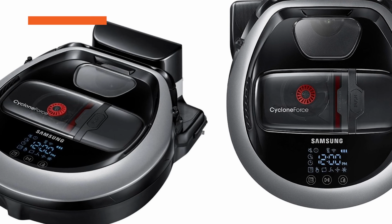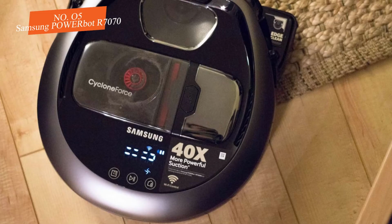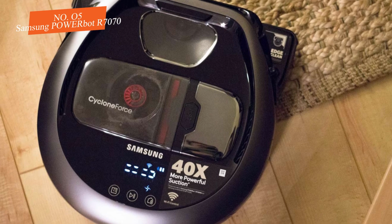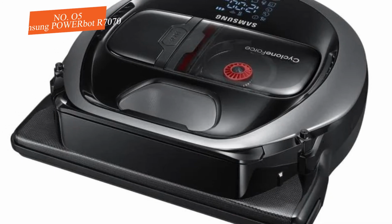Number 5. Samsung PowerBot R7070. All in all, the Samsung PowerBot R7070 somewhat failed to distinguish itself from the rest of the group, finishing in the lower half of the pack.